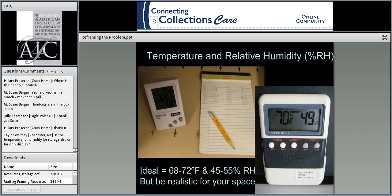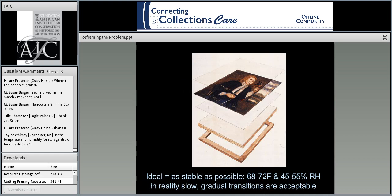So to get an idea of the normal range for your particular space, we recommend that you use an inexpensive household portable temperature and RH reader and track trends for several seasons. That'll give you an idea of whether you need other mechanisms for regulating the environment, like a dehumidifier, for example. So as we mentioned, paintings are a lot more resilient to light, but the other ideal parameters pretty much remain the same.